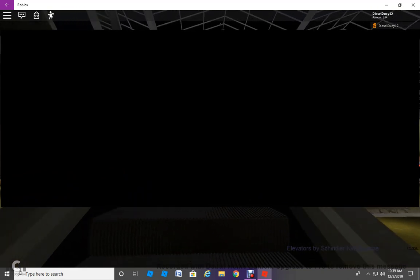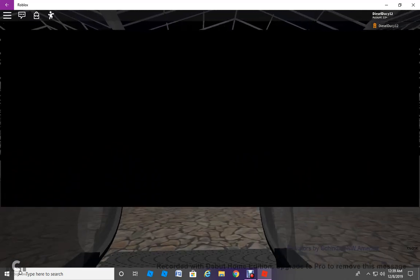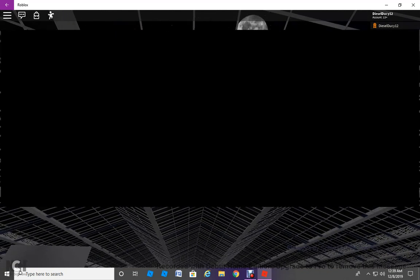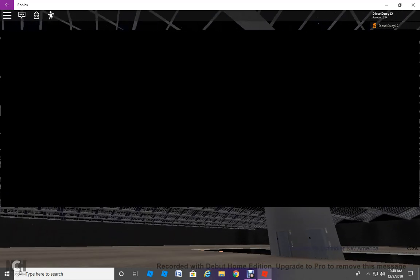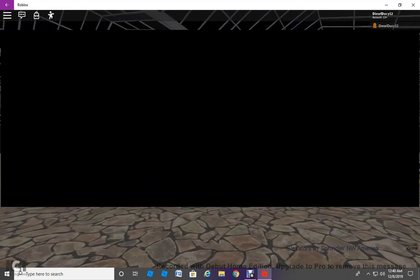One more escalator to go up. Here we are at 4. Oh, wow! Look at this! Look at this place! Wow! Yes, the top floor has montage lights.